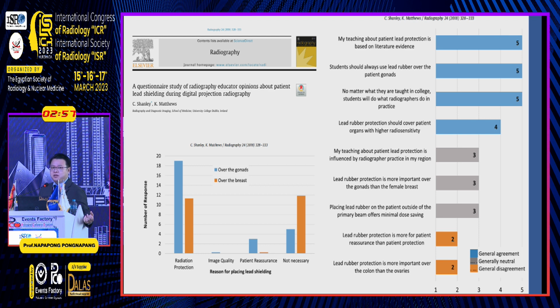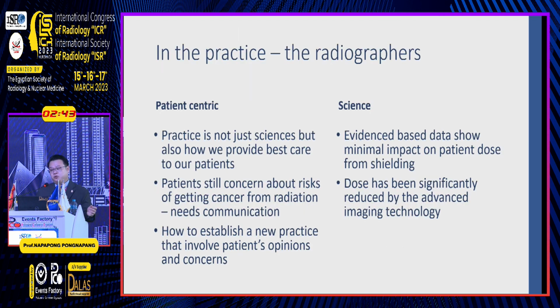And I think because in patient examination, not only one profession is involved, this is multidisciplinary. The key point is we need to communicate among us what is best for our patient. So in practice for the radiographers and technologists, we look at patient-centric and science. We do science too. And for patient-centric, practice is not just science, but also how we provide best care to our patient. This is very important.